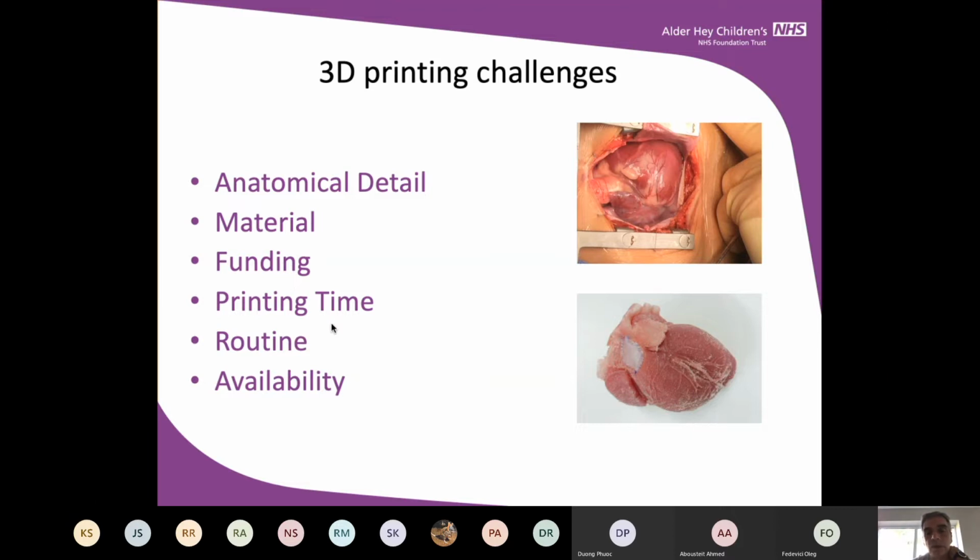So it's all charity work. You remember the first two or three years were charitable money that we used for the printing. And after that, we have now convinced the Division of Surgery to fund a little bit of that. But that's not sustainable. Printing time has gone down significantly. We were probably one of the first to have dedicated printing machines in our hospital, with technicians, that will reduce it to less than 6 hours, depending on the size of the printing that you want to do.